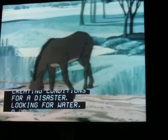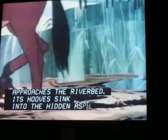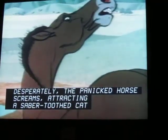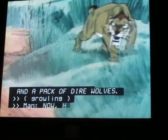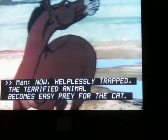Looking for water, a prehistoric horse approaches the riverbed. Its hooves sink into the hidden asphalt at the edge. Desperately, the panicked horse screams, attracting a saber-toothed cat and a pack of dire wolves. Now, helplessly trapped, the terrified animal becomes easy prey for the cat.